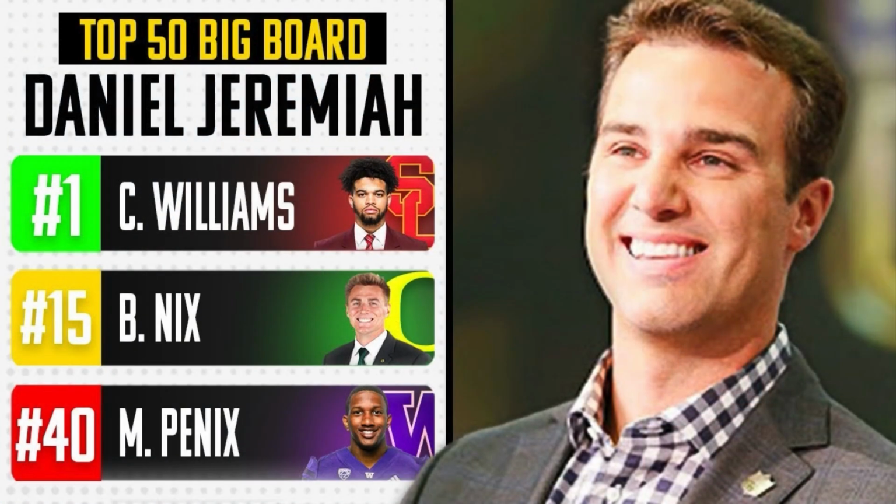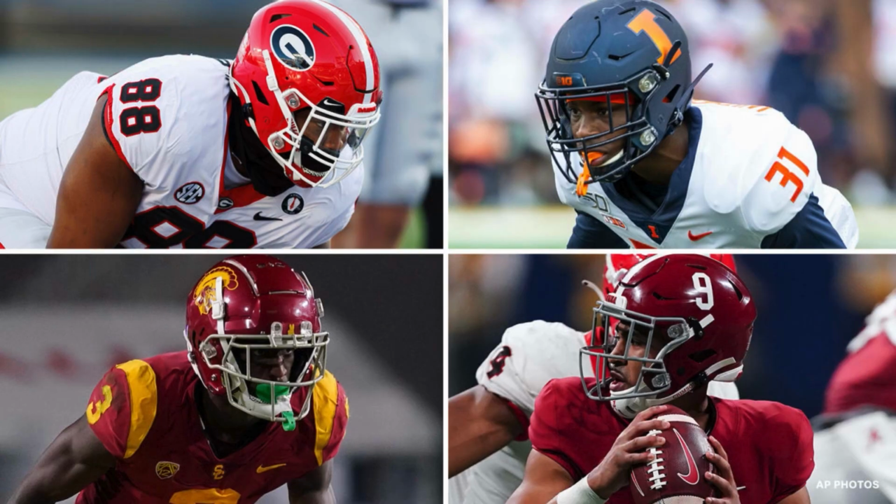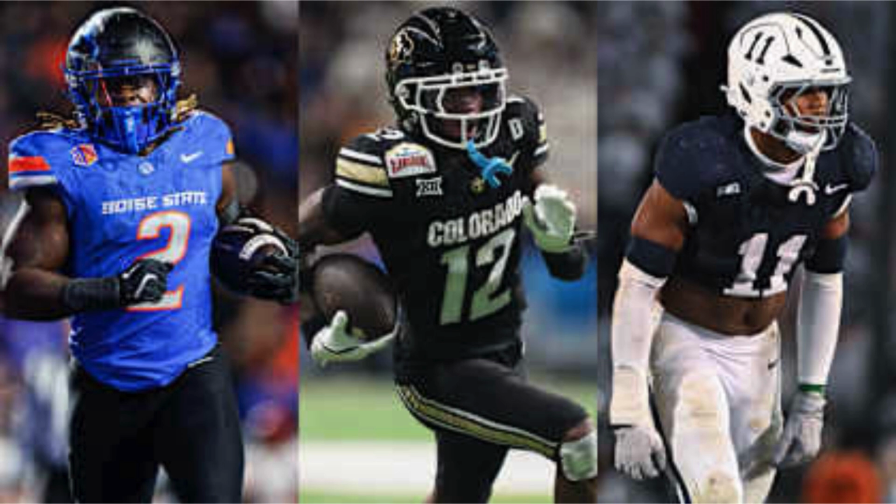Stewart is an undersized bolt of lightning off the edge. He plays with tremendous passion, energy and effort. He explodes off the line of scrimmage and has a powerful shake-bull move to generate pressures and sacks. He also can rip through a blocker's outside shoulder or swipe the hands away to win on the edge.